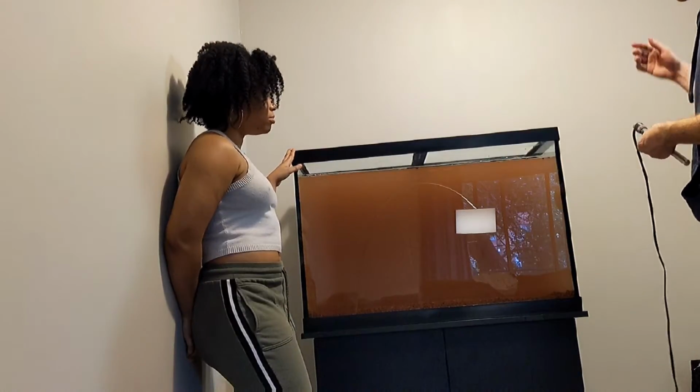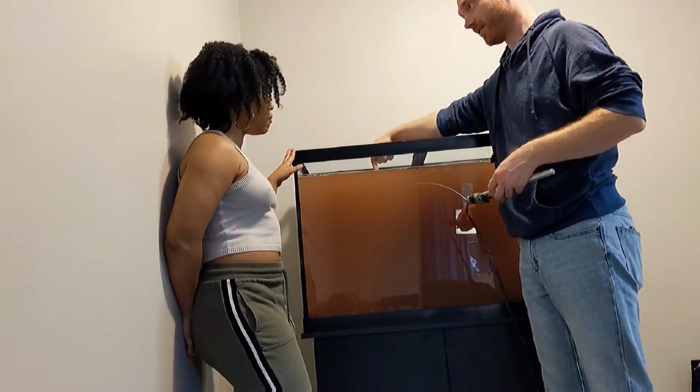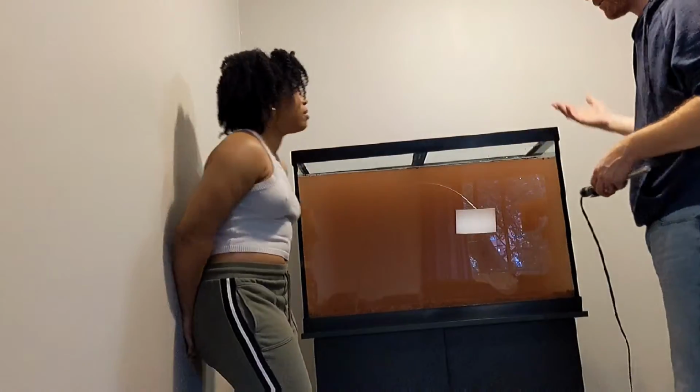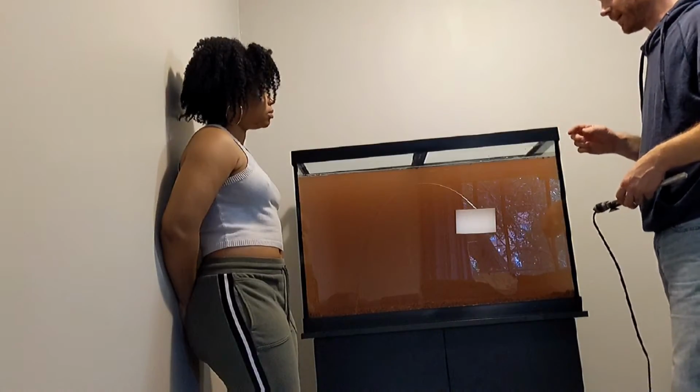Because the lower the water is, the farther the water falls from the filter to the top of the water, so it's going to make noise, right? With the lid on, it does dampen that noise somewhat, but it can get quite loud. So we are one bucket away from having a full tank.